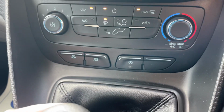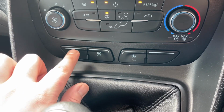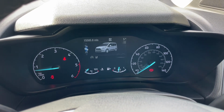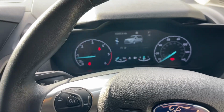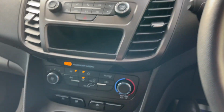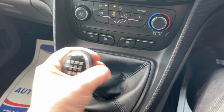Below that we do have a button for automated stop start, one for traction control, and we have an eco coach as well, so you can pop it into eco, you get the little eco with a leaf on it there, and it's going to suggest changing up the gear nice and early, so you're making it a more efficient drive. As mentioned earlier, we have a 6-speed manual gearbox.